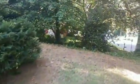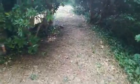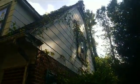Alright, so now you can see, all this stuff that looks like barren land right here was all growth, was all jungle, was all vines, was weeds, you name it, it was here. And now I can literally do something I was not able to do before and walk all the way to the backyard. So now you can kind of look and see all the vines up here on this house.